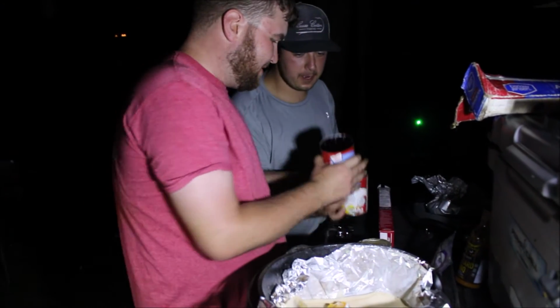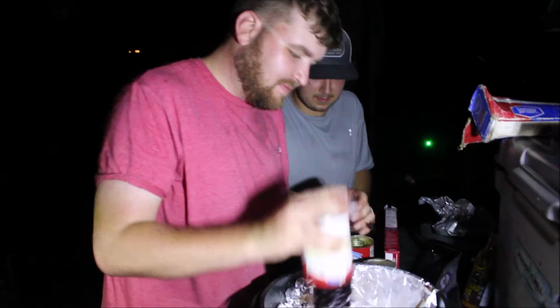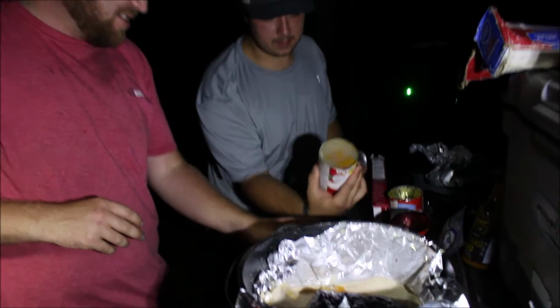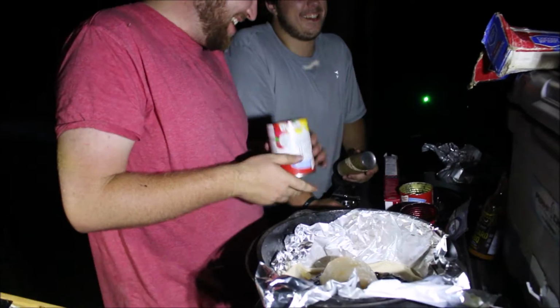What's the next one? Blueberries? Some blueberry. Now we're going to add our Simple Blueberry. Probably gonna need a spoon for that one. Oh no! That came out. Just plops right out of the can. Is that all the ones that are open? Okay. We got another peach that's open, so we're gonna go ahead and dump that in there.